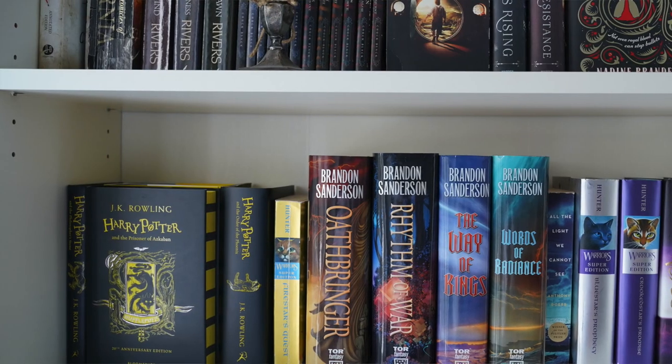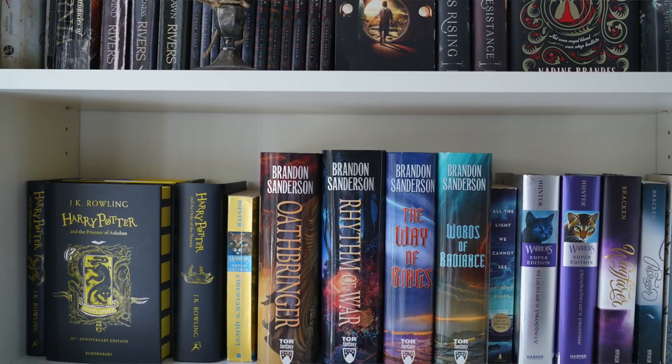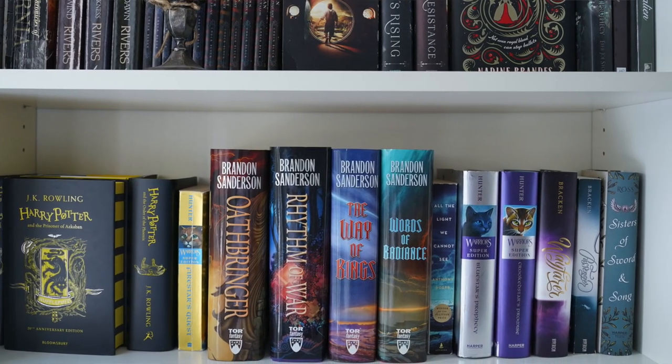And then the rest, it's kind of just filler books that go with my color scheme, ending with Sisters of Sword and Song, which is also written by the Queen's Rising and the Queen's Resistance author, Rebecca Ross, I believe. That is also a new move for me because normally I have to keep all my authors together. I'm such a librarian that way. But this time I wanted it to be color-based, so I've split things up, and you know what? It's fine.